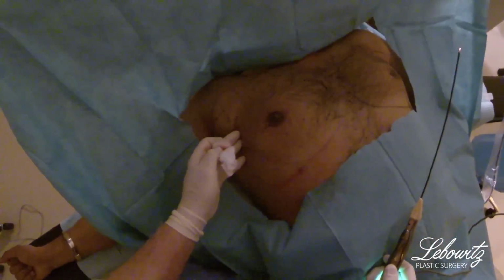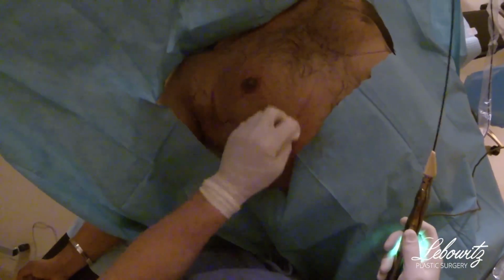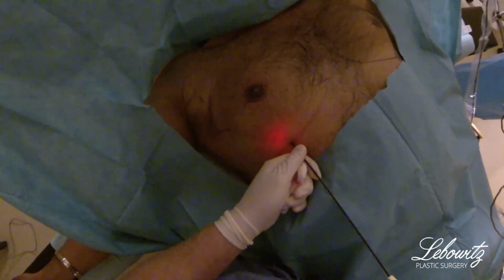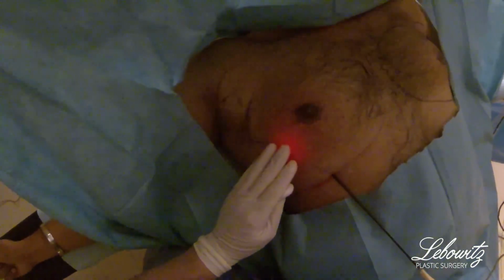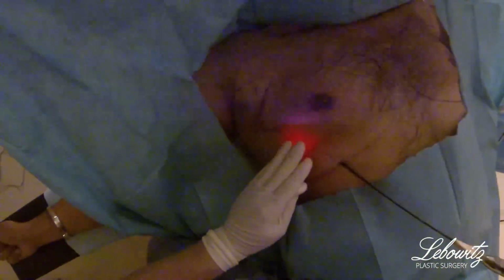We're going to start with the right side, which has been numbed already, and then once we're done with this, we're going to go over to the left side. So here's the laser, and we're going to put that into the area. And you can hear the snap, crackle, pop. And you can see the laser under the skin.